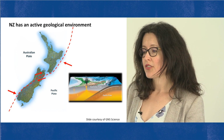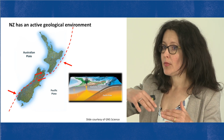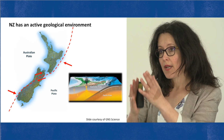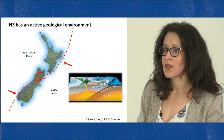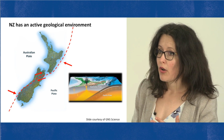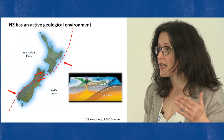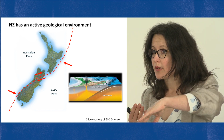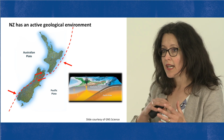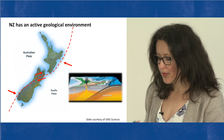In the northeast of the country we have a subducting plate, which means that one plate, the Pacific plate, is diving down beneath the Australian plate, and when it does that it starts to melt and up comes magma and causes volcanoes right through the central North Island. And then the plate boundary continues down off the southwest coast of New Zealand into another subduction zone, which has the opposite sense of motion. So it's the Australian plate diving down beneath the Pacific plate. And in between the two is a very long and linear plate boundary fault called the Alpine Fault, and that's what we're talking about today.